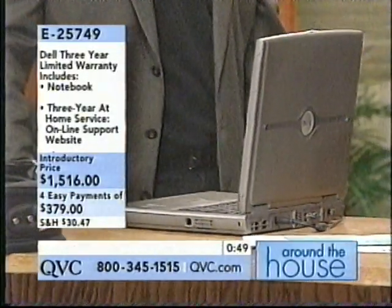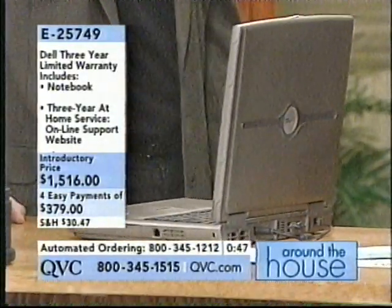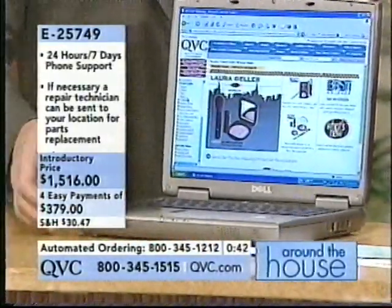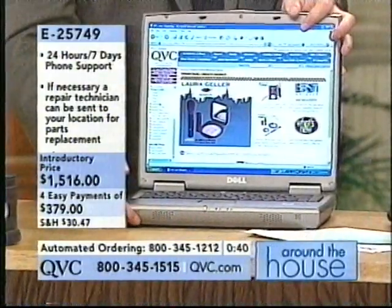It walks you through every single step. Always remember you have that F1 key. If you're on your desktop, you press F1. Right there's a tutorial set up for you. All of it for 4 easy payments of $379.